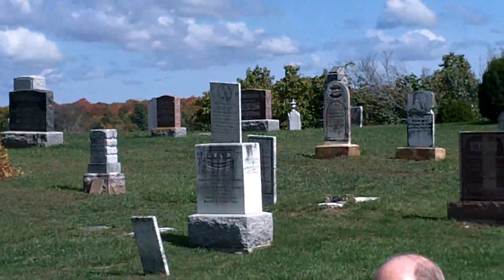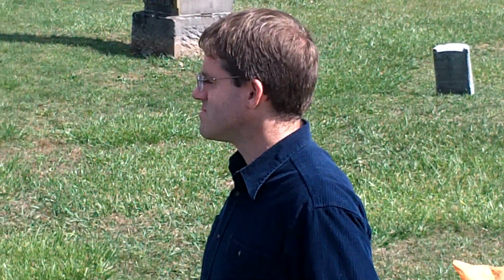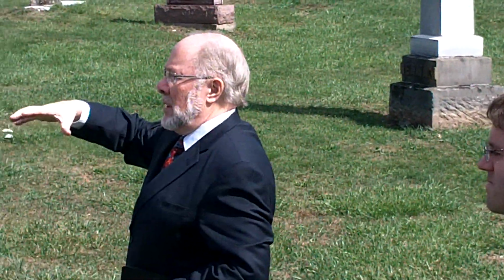I see that it's 12:30 and that's the time it was called for, and I don't see any other vehicles moving this way down the road, so I think it's time to start and welcome everybody to this time of tour and dedication, or rededication, whichever you prefer to call it. Marty is going to give us a tour of things that he thinks are important in connection with the restoration of the cemetery, and then we're going to end up at John A. Cornell's tombstone and have a brief time of rededication there.